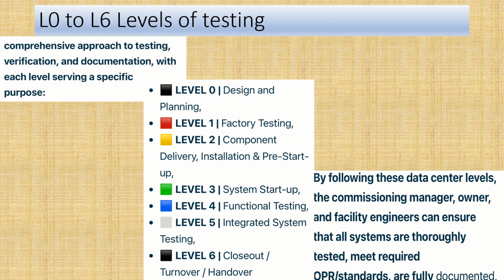Like you can see, L0, L1, L2, L3, L4, L5 and L6. Different companies use different levels and different nomenclature, but the basic purpose of the testing is the same. Some companies say 5 levels, L1 to L5, some say L0 to L6. L0 is nothing but design and planning. Whatever equipment is planned and designed is done in L0, whereas L2, L3, L4 and L5 have different procedures, which we will go into in detail in the different stages.